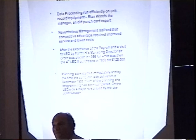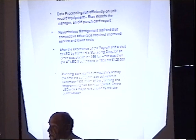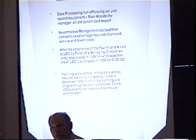Nevertheless, the management realized that for competitive advantage, or to maintain their position in the marketplace, they required improved service and lower costs. And they felt, or they worked out, Bradley and the O&M team worked out, that a computer would be able to do that. So this wasn't quite a computer looking for an application, but they found an application for which a computer would perhaps serve.